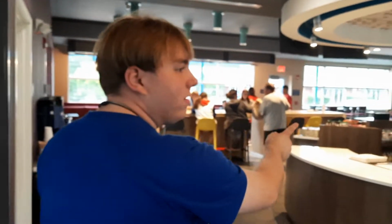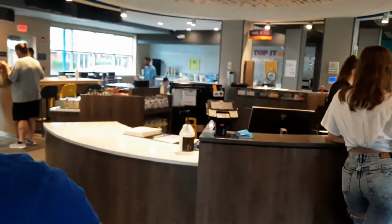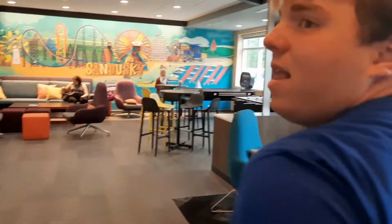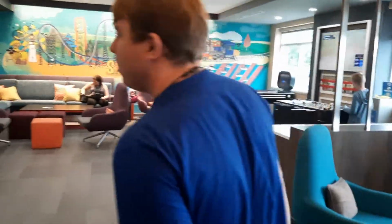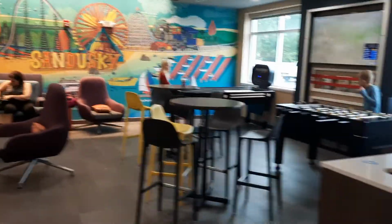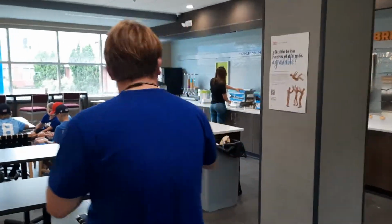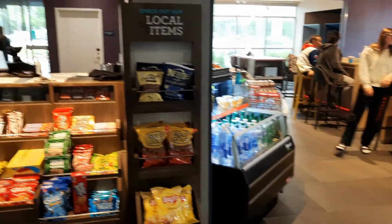And so this is the front desk. And there's your breakfast area. And there's your lobby. And there's a game set. And that's another spot to sit down.